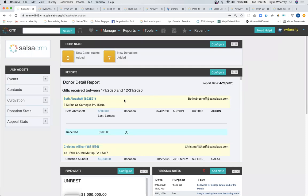And there was a follow-up question to that which said, does Salsa work with QuickBooks? So we do have a QuickBooks Finance export built into Salsa, which will format the file for you to easily pull it over and have it be digested by QuickBooks. So yes, I would say a lot of clients using that successfully.